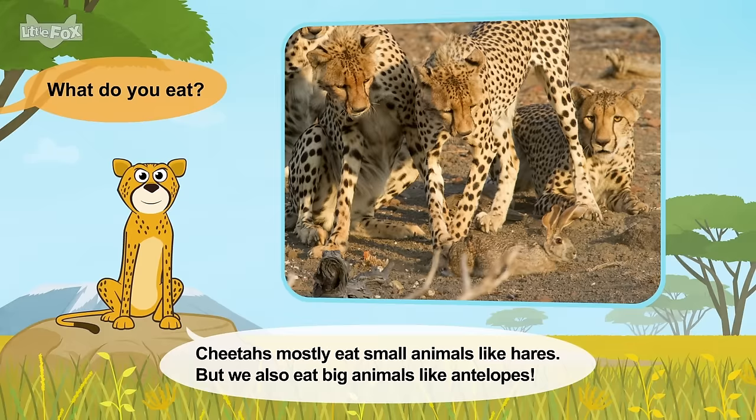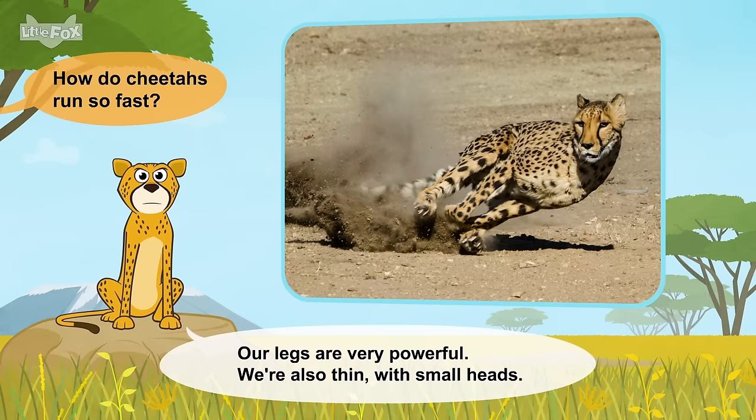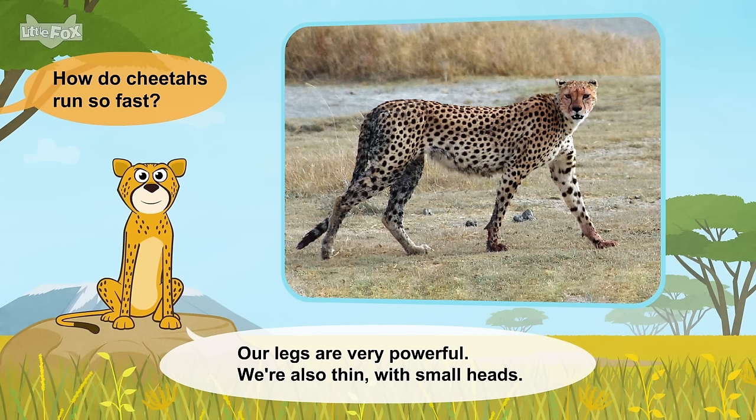What do you eat? Cheetahs mostly eat small animals like hares. But we also eat big animals like antelopes. How do cheetahs run so fast? Our legs are very powerful. We're also thin with small heads.